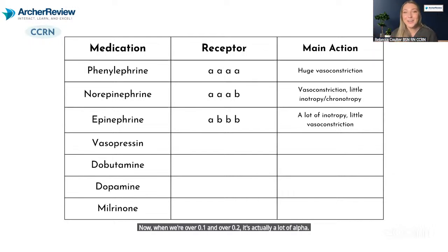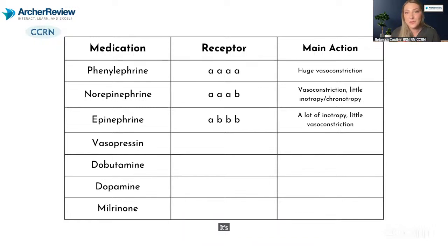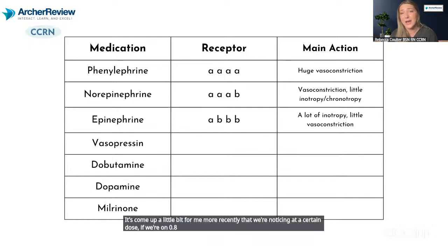And I did not know this for a really long time. I worked in a cardiovascular surgical ICU for the first many years of my career, and this really didn't come up too much. So I'm curious to hear, is that coming up for y'all in practice? It's come up a little bit for me more recently that we're noticing, at a certain dose, if we're on 0.8 mics per kg of epinephrine, we're really just on a second norepinephrine at that point.